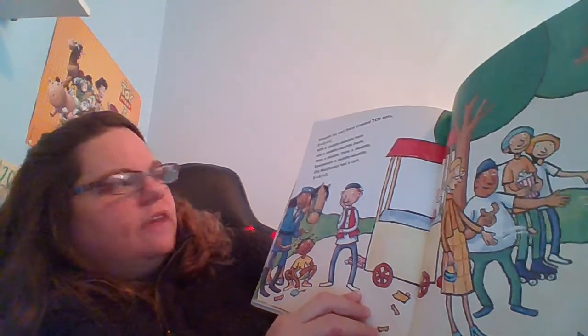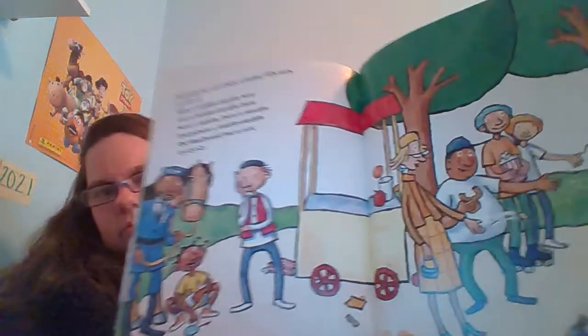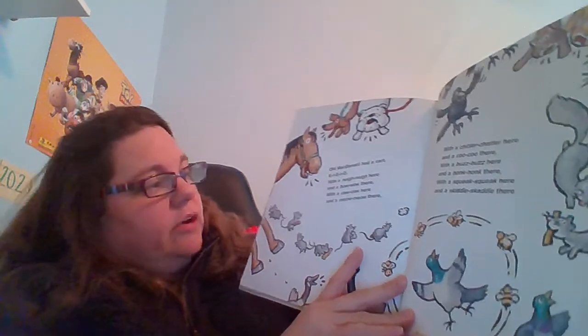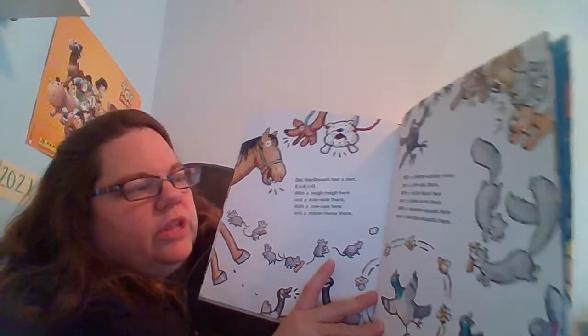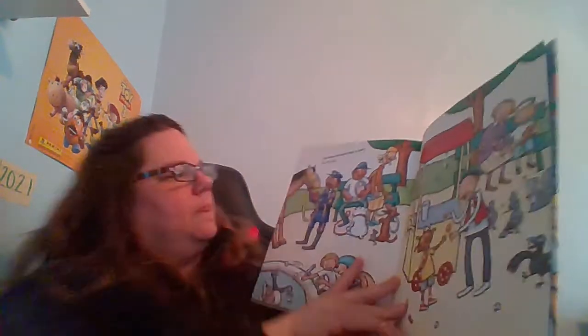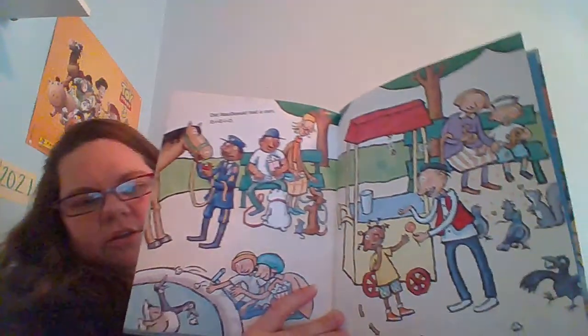Here a skittle, there a scattle, everywhere a skittle scattle. Old MacDonald had a cart. E-I-E-I-O. So there's those ants taking away what's left of his cart. Old MacDonald had a cart. E-I-E-I-O, with a nay-nay here and a bow-wow there, with a caw-caw here and a meow-meow there, with a chitter-chatter here and a cuckoo there, with a buzz buzz here and a honk honk there, with a squeak squeak here and a skittle scattle there. Old MacDonald had a cart. E-I-E-I-O.